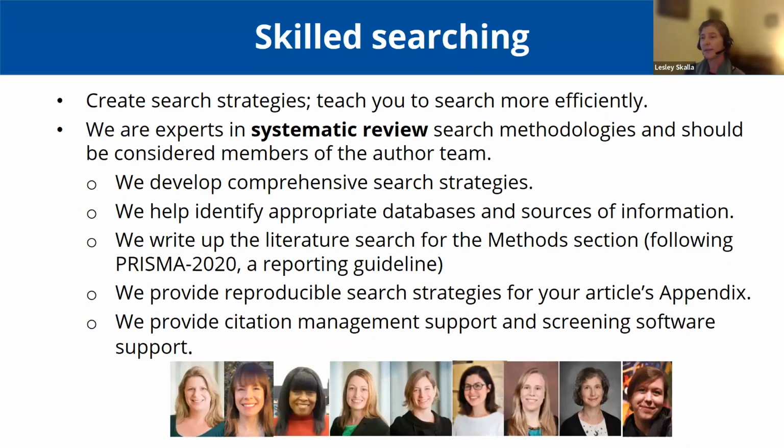The first one I had mentioned was skilled searching. And so again, librarians are skilled searchers. We can help you find the articles you need. We can help you create search strategies, help you search more efficiently. If you're writing a paper, if you're starting to gather information to write a grant, we can help you do that background literature search. So just again, send us an email or a chat, and we'll set up a consult with you.